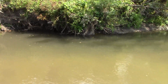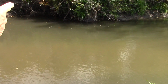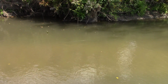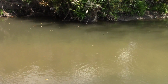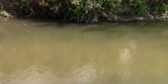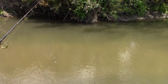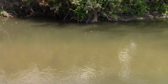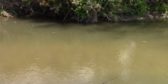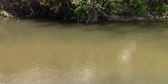Now right by this point over here, that could be a spot. See how the water comes across that point and then comes back around that little back eddy? There's a little depth right along that far point. Let's go down in there and see what's there. Little bit of structure to the left, which helps out. Then a leaf gets on my line and messes it up. Them leaves, they can detract from a couple of your casts.